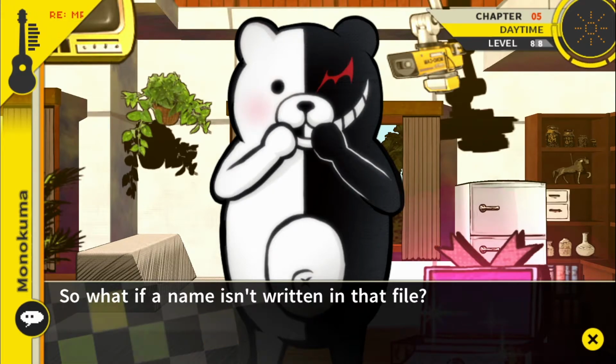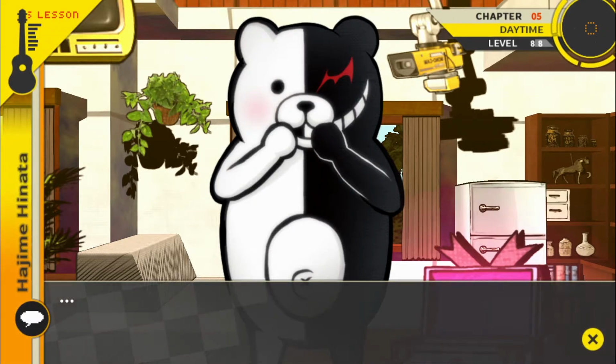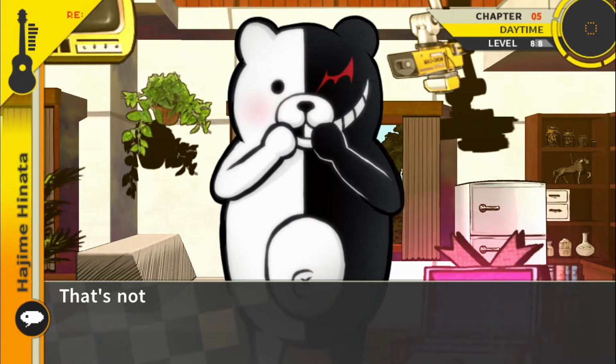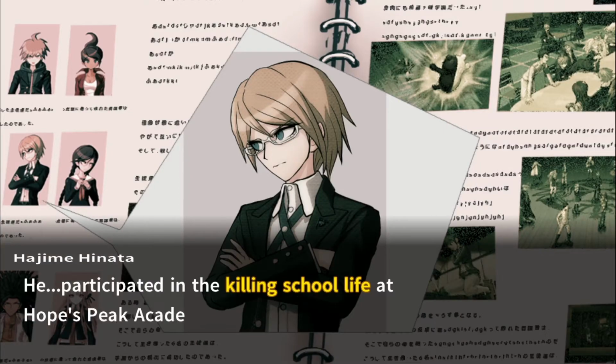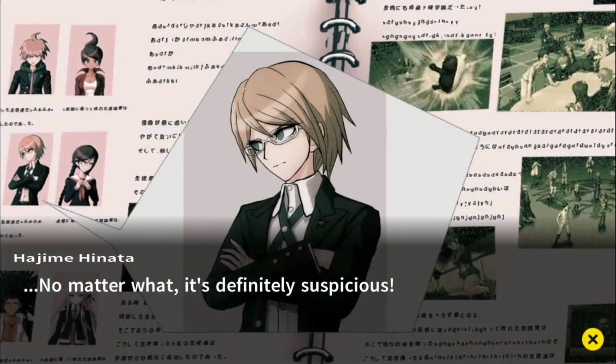Okay, so what if a name isn't written in that file? Perhaps, based on that, you might think he might be the traitor. No, it's not just because his name isn't written in here. That's not the only reason I think he's suspicious. He participated in the killing school life at Hope's Peak Academy, right? For someone like him to be in a similar situation on this island, it's definitely suspicious.